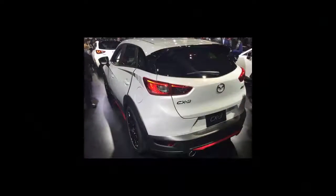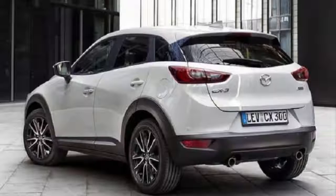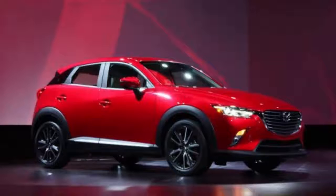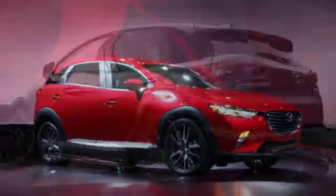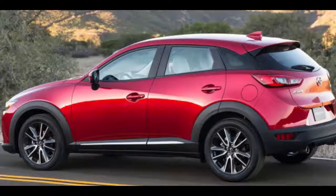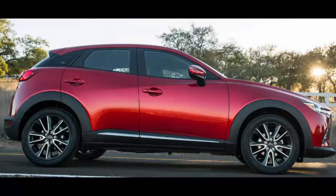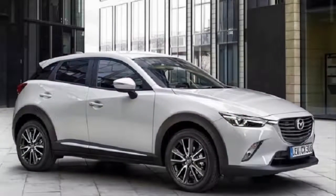Active safety technology became a bit more accessible, too, as Mazda dropped the cost of the iActive Sense package offered on the Grand Touring: adaptive cruise control, lane departure warning, automated emergency braking, and more. It now costs $1,170, $750 less than before.